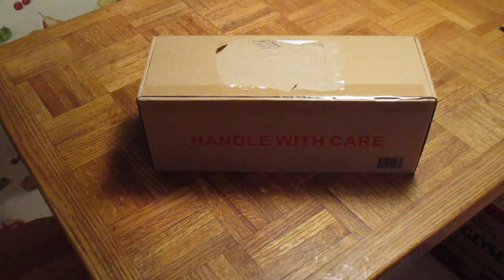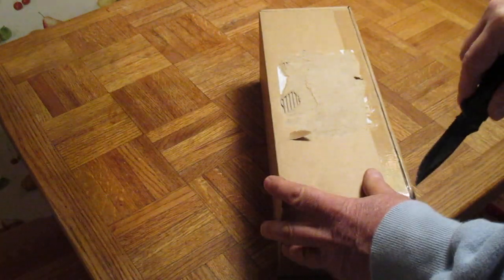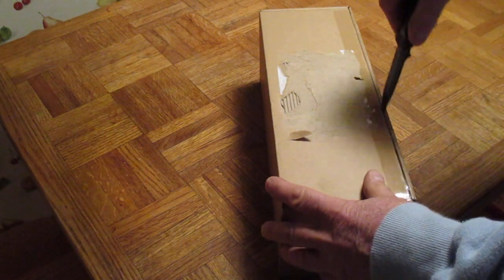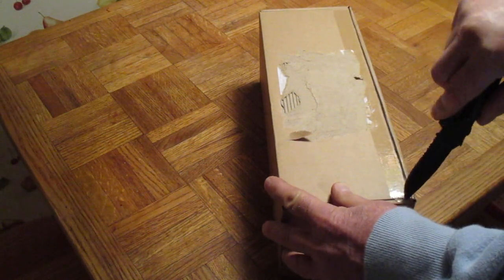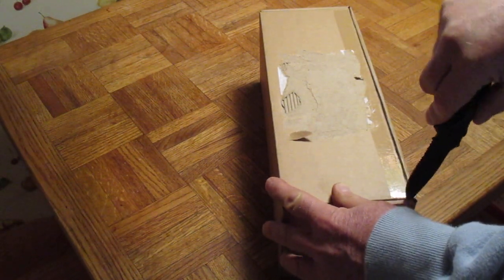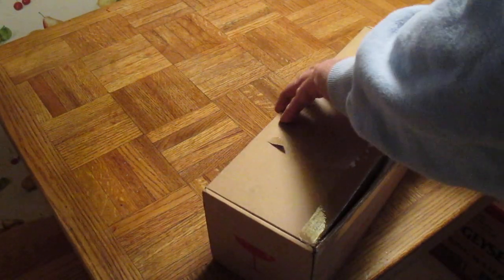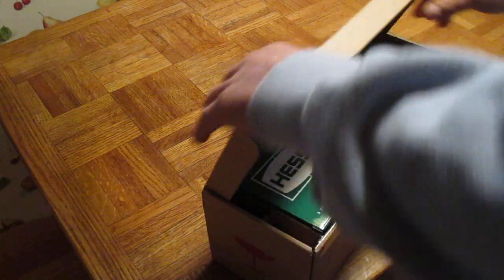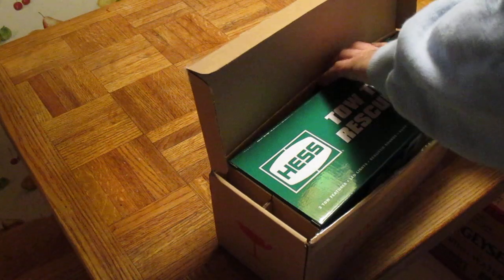All right, I got my Hess truck today. I ordered this the 1st, when they went on sale. November 1st, I still have them in stock on sale. And it shipped. I got it today, which is the 5th. We shipped it out Saturday. I ordered it Friday, shipped it out Saturday. Today is Tuesday.